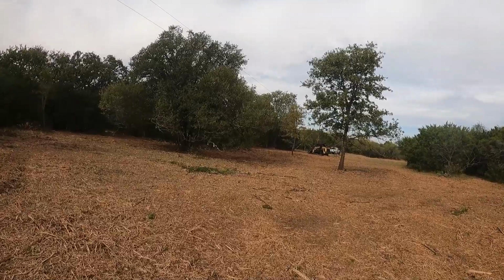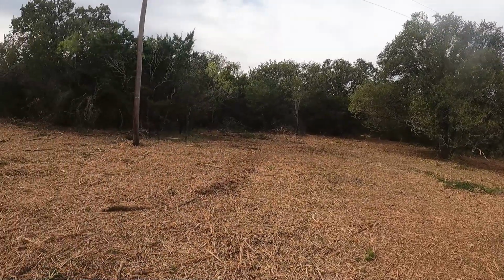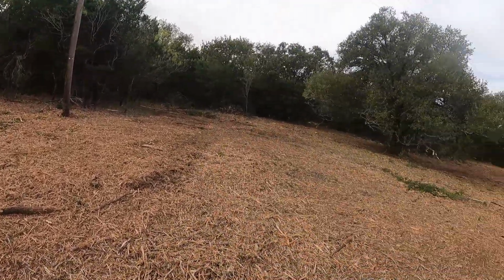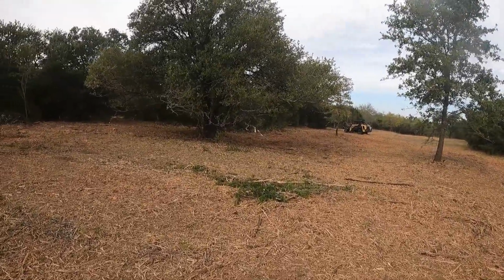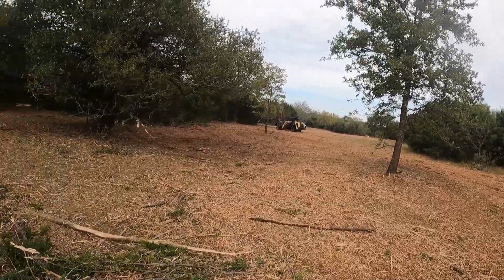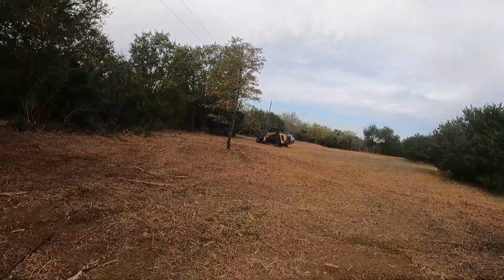Alright guys, so we've been at it for about 2 hours, and we pretty much roughed this whole area out. We don't leave all this stuff on the ground right in here, but this is basically getting after it, roughing it, getting everything pretty much down and gone through and go around these big oaks. But wanted to show you guys some of the size of the cedars that we're dealing with.